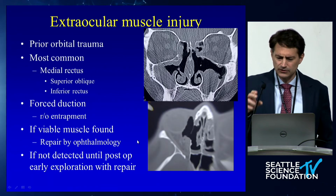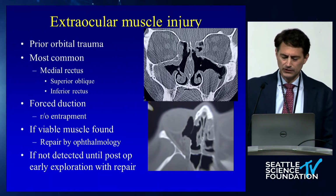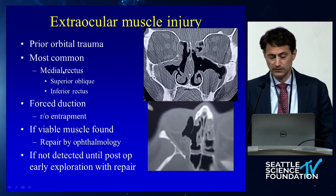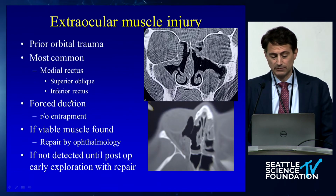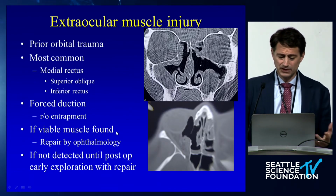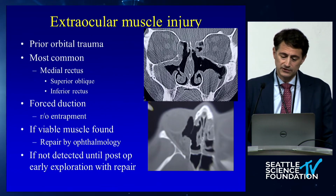So extraocular muscle injury, typically history of prior orbital trauma with a dehiscent lamina. These are important things. Medial rectus is the most common muscle taken. Viable muscle can be repaired by ophthalmology, but usually these are debrider injuries, and so they're quite extensive.